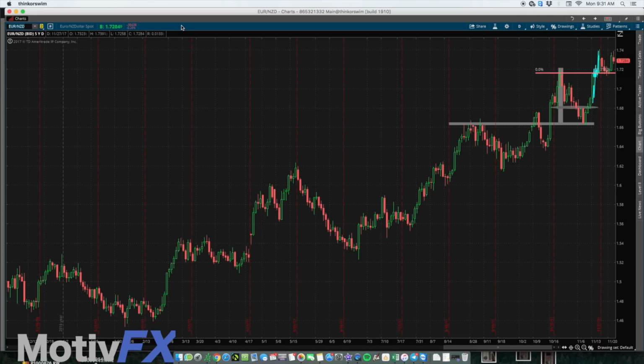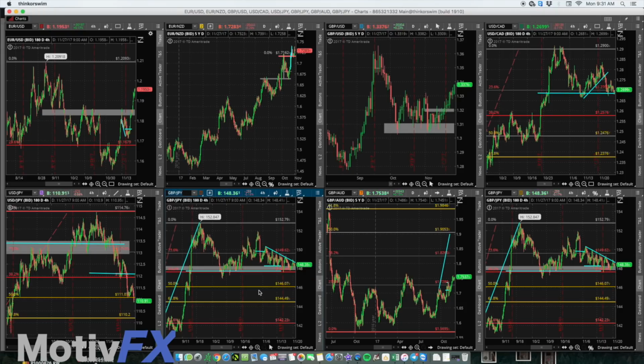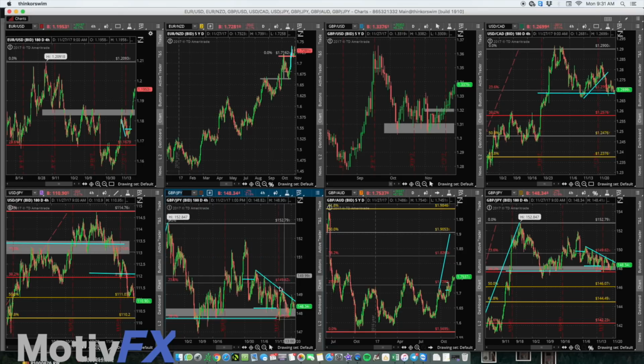US CAD looks great for a short opportunity. That GBP JPY is wedging a bit there, right? So you could probably catch that GBP JPY. Take a look down here at the bottom row. Crack down here on the GBP JPY. I like the fact that it's wedging a bit.